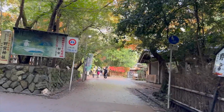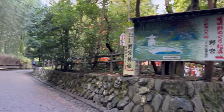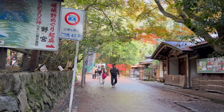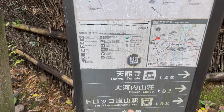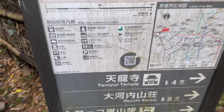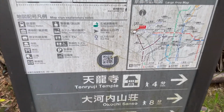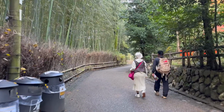The rain was horrible. And here there's two ways. I can go this way or I can go that way. We will go this way, because here it says that it's gonna take you to this famous temple that I will go next to explore. And also there is a beautiful garden called Okochi Sanso Garden. It goes this way.